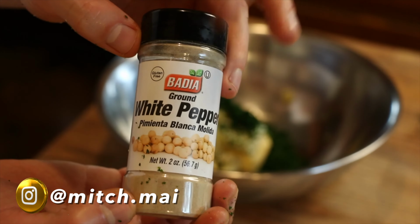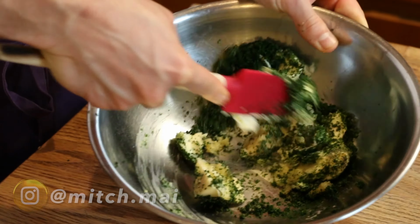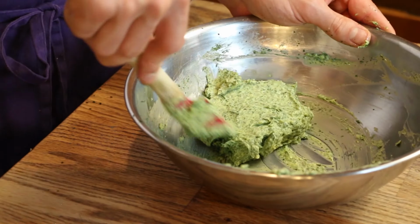I'm gonna add a little white pepper as well. Spatula and just mix this up. Note, the butter is softened. There we have it, nice and mixed up. You know, probably could be a little more emulsified, but I'm happy with that.